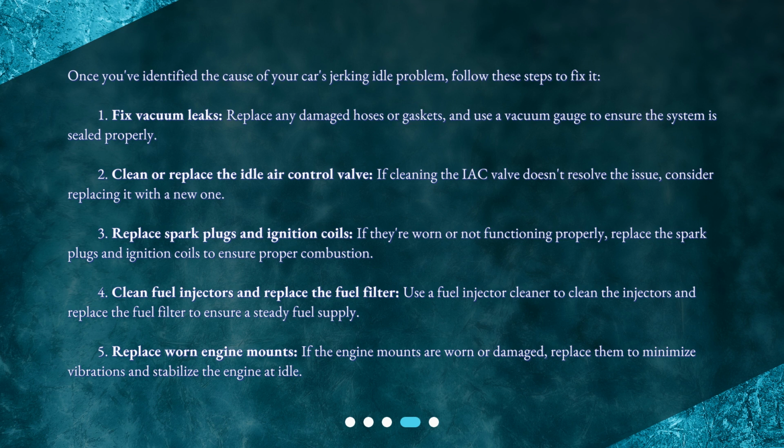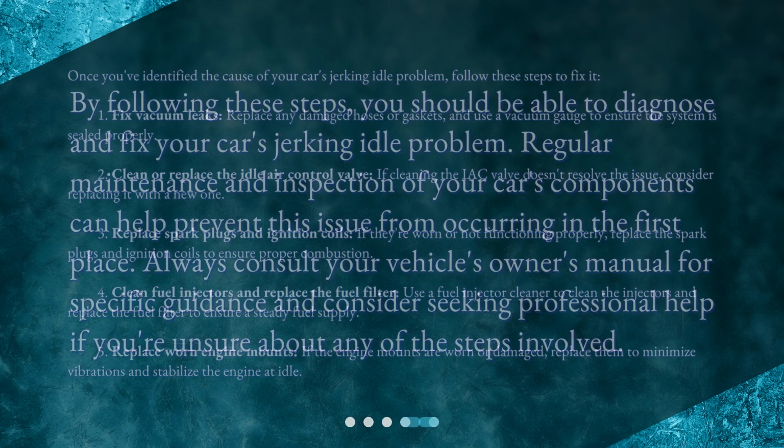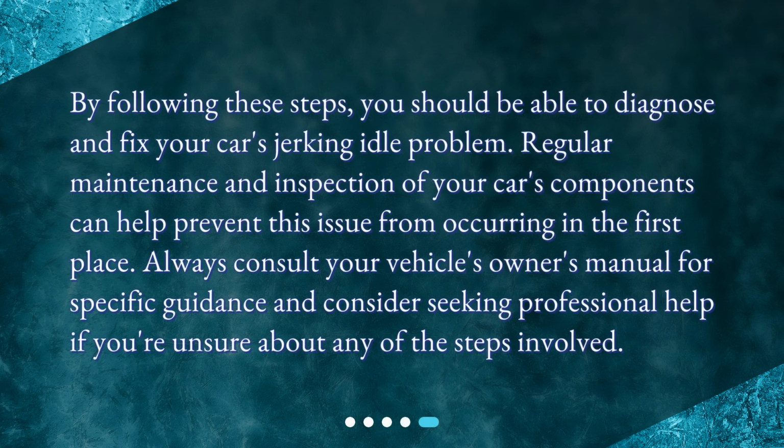5. Replace worn engine mounts. If the engine mounts are worn or damaged, replace them to minimize vibrations and stabilize the engine at idle. By following these steps, you should be able to diagnose and fix your car's jerking idle problem. Regular maintenance and inspection of your car's components can help prevent this issue from occurring in the first place.